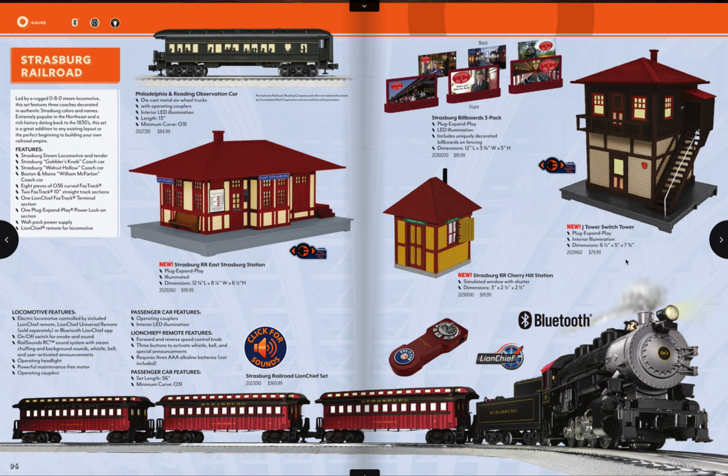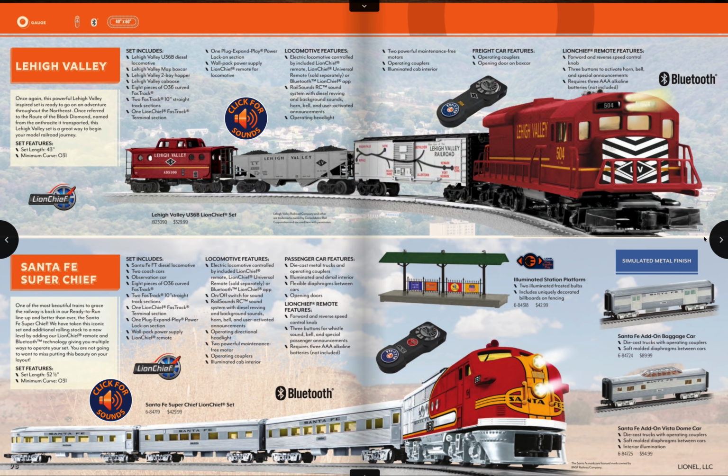Alright, so a fan favorite here is the Strasbourg set. That was in one of the previous catalogs. And then the Lehigh Valley up top, Santa Fe Super Chief down below. And I'm a big advocate of these Lion Chief sets. They're actually pretty awesome. I have a couple, and they're definitely worth the money.